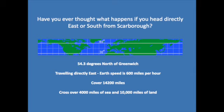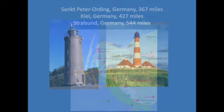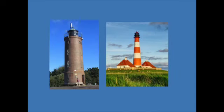So the Earth here is travelling at 600 miles an hour, and the circumference of the world from this place on the globe is 4,200 miles. So we're going to head off across the North Sea, and the first place we land is Germany, and it's Sankt Peter Ording. So it's 367 miles across the North Sea from us. Then you cross a few more towns in Germany, but before we leave the coastal town opposite us, I thought I'd show you, they've got a lovely couple of lighthouses. And then they've got something a little bit more exciting than Scarborough.